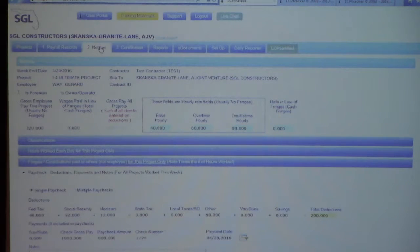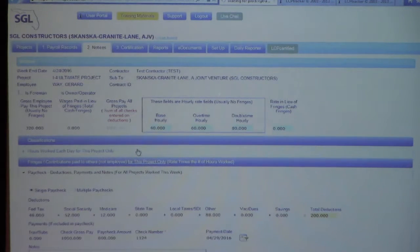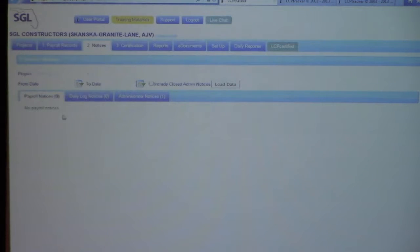Now, if we go back to notices, we'll see there are no more notices. So now we can certify the record.